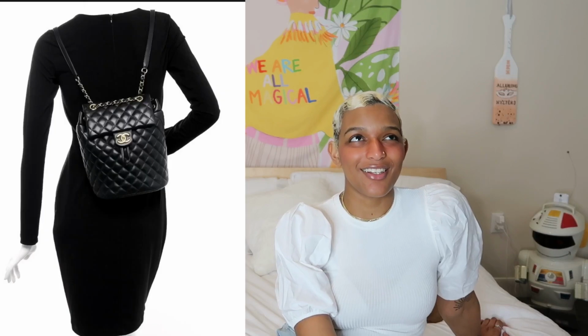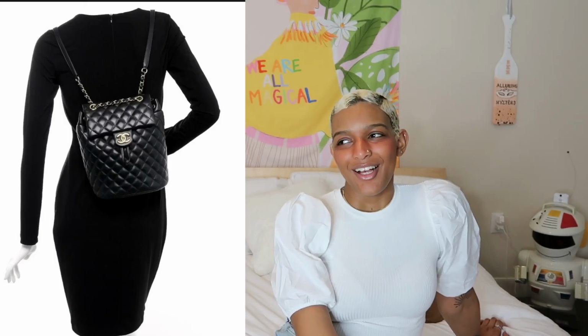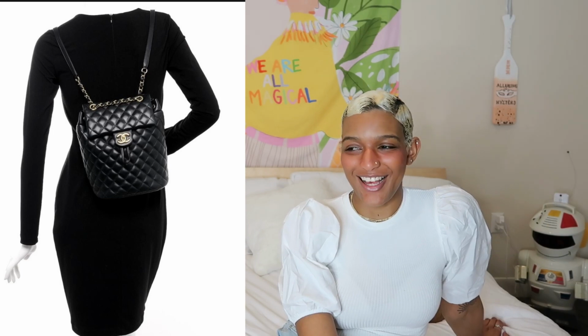And then last but not least, another Chanel bag. I have been looking at the Chanel Urban Spirit backpack. I think that it is just adorable. I love backpacks. I am definitely a backpack girl. I would wear that all the time. However, I can't really justify it because I do have other Chanel bags that I would want to buy first, that I feel are more important in my view of my collection. I just can't prioritize that over them because the classic flaps are really what I want this year.